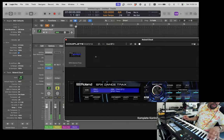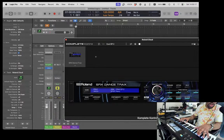I'm really upset with Roland for not optimizing these things properly. There's no reason for this behavior. It's 2024, guys. Fix your crap.